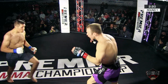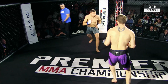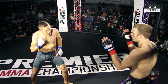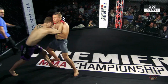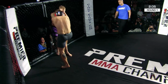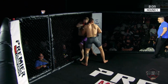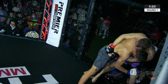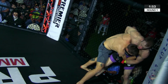Kick from Meister. Meister was very unassuming in the corner waiting for the fight to start. Just very stoic looking. Now he's coming out looking very active. Good head movement. Hawkins. Oh, look at that. He's punching the leg there. Opportunistic fighter.